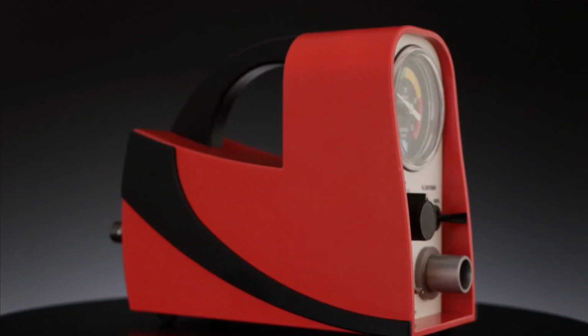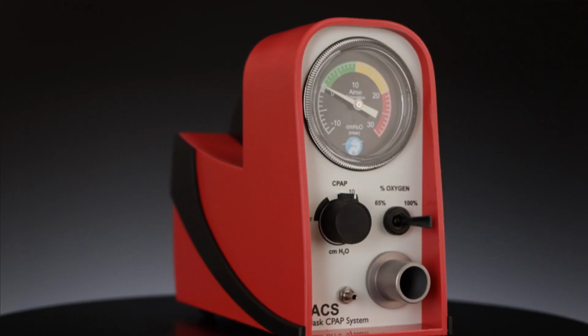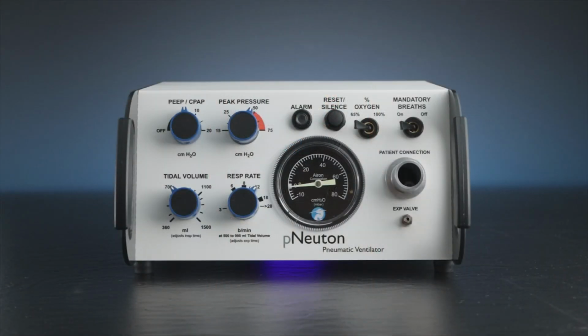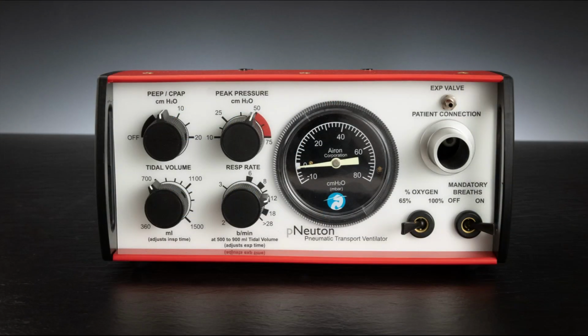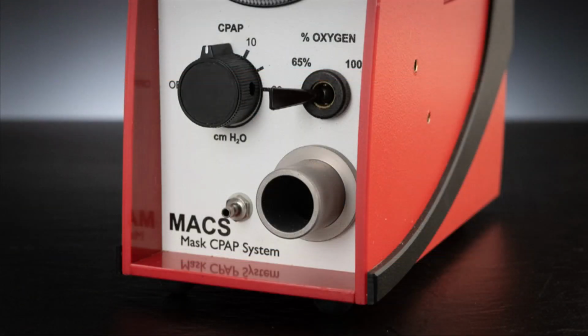As a manufacturer of critical care ventilators, Aeron has focused on making the CPAP system an integral feature in their original hospital ventilator, the Newton Model A, as well as their Newton Model S designed for EMS. The MACS CPAP system is built with the same demand valve technology.